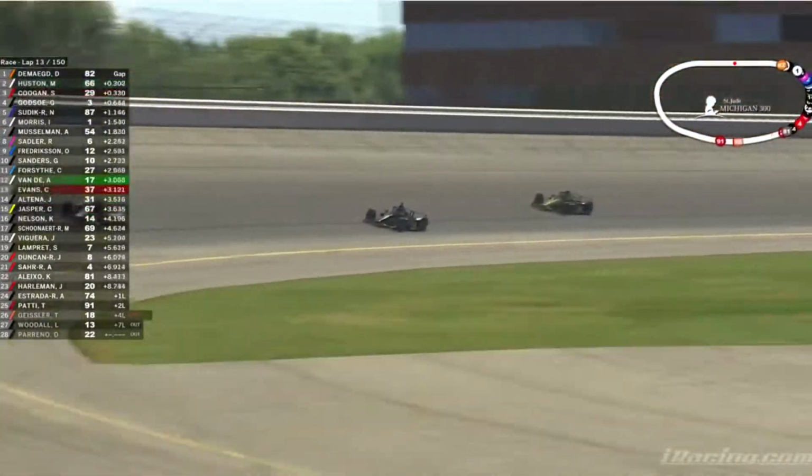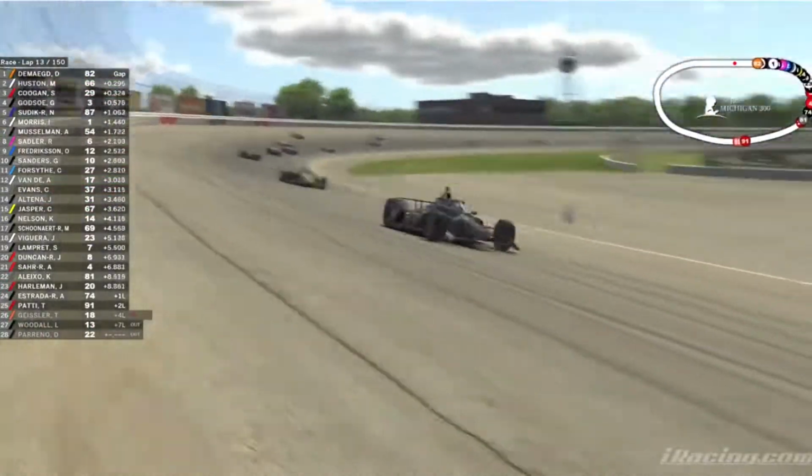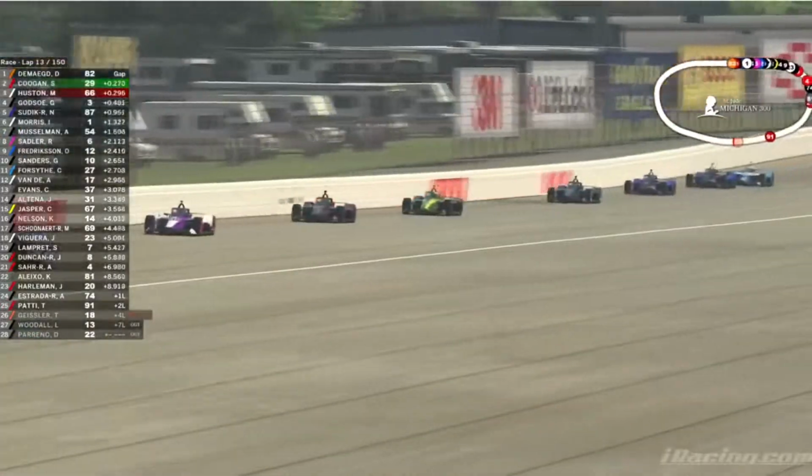Everybody pretty much single file, so just work the draft here to get back up into the pack. The 91 of Tony Patty back on the track, 2 laps down right now.